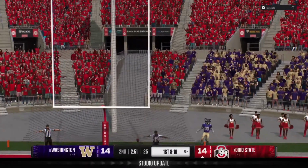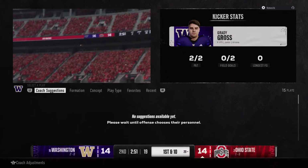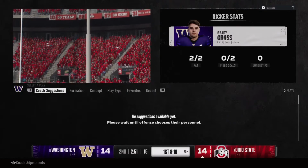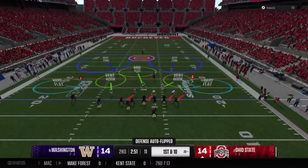Field goal try, no good. This game remains tied in the second quarter. It's a missed opportunity for some points here. The way they were moving the football, I thought maybe a touchdown at the very least, 3 points, but instead, he shanks it. Okay, here comes the Ohio State offense back on the field.